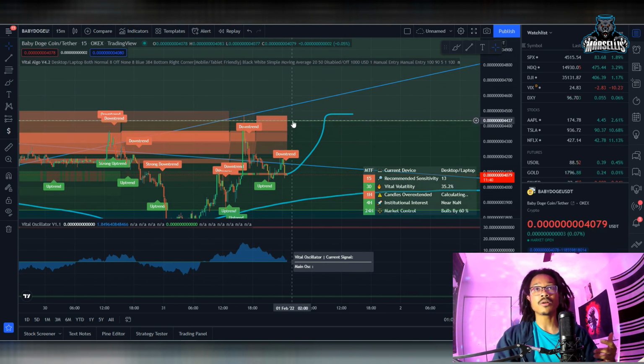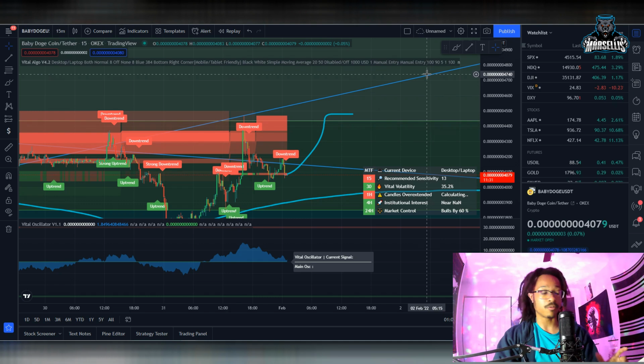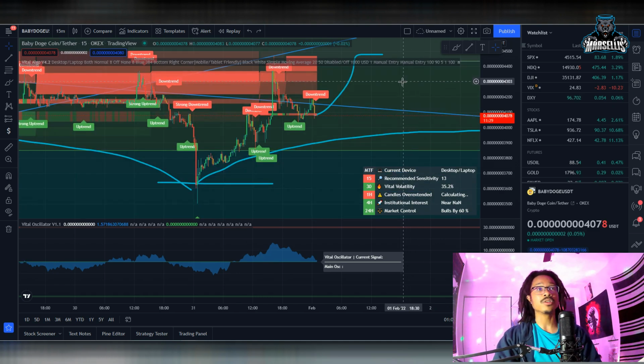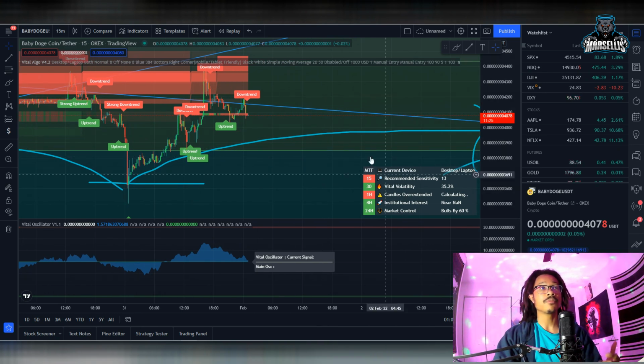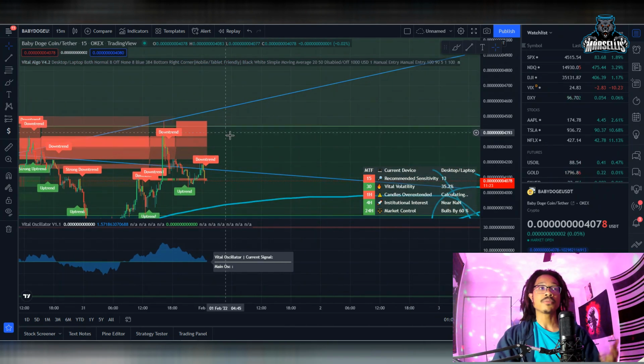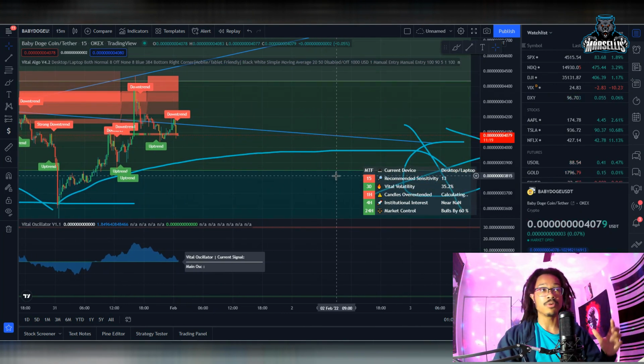So this area here, or the 4-4 area, is our next resistance. We need to break past that. We did get rejected at 4-4 when we started a pump, or give or take about 4-3. We almost got to 4-4. So what we need to do now with Baby Doge is get past that 4-3 area. That's going to be our next support, 4-3. And after that, the 3-8 area is pretty much where our strong support is now.